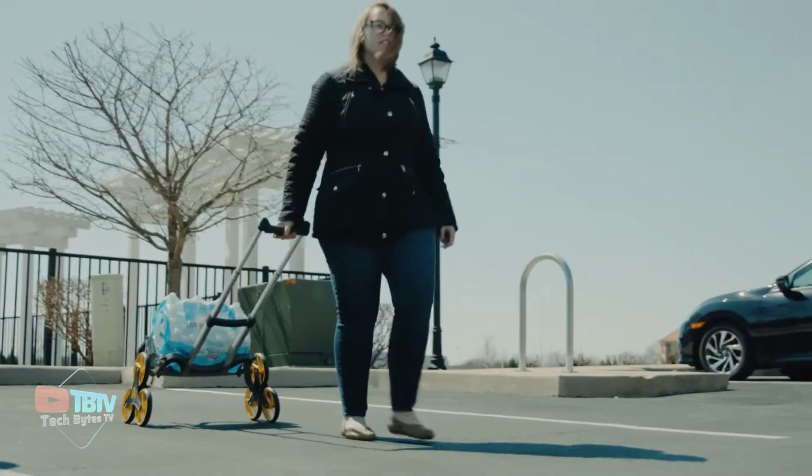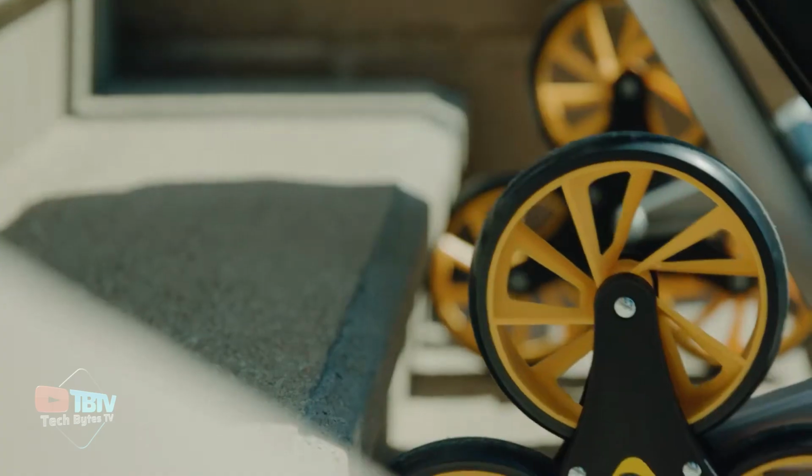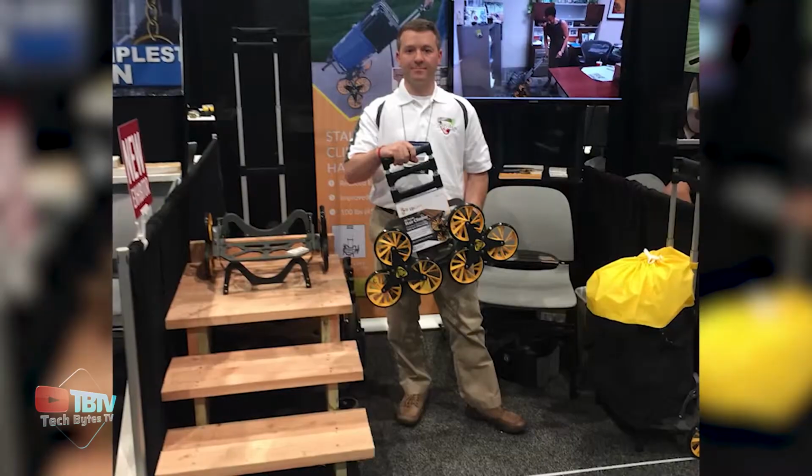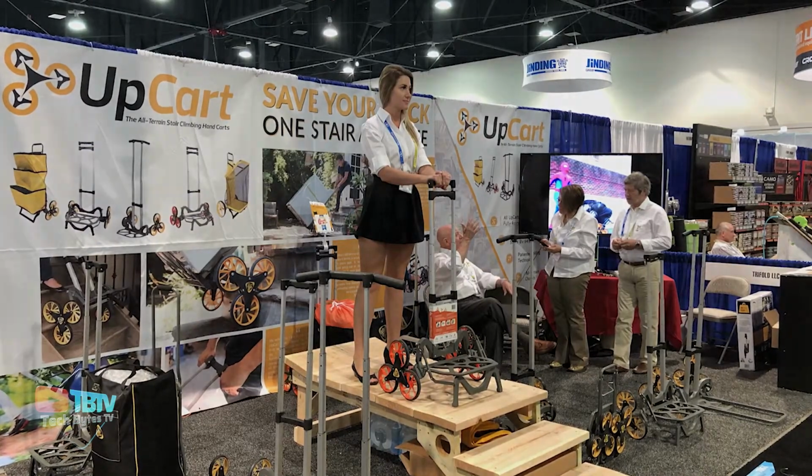UpCart Hero is a cart designed to make moving things easier than ever. From laundry baskets to heavy furniture, and it's not a Mystery Channel presentation, we're talking about this cart designed to make moving things easier than ever. Are you ready to meet your new moving hero?